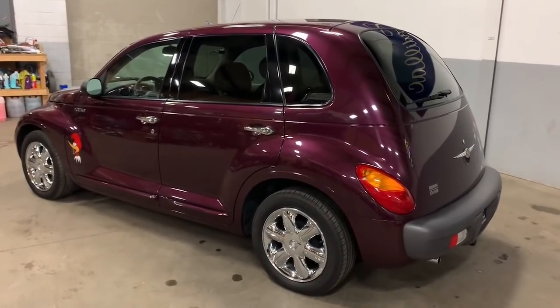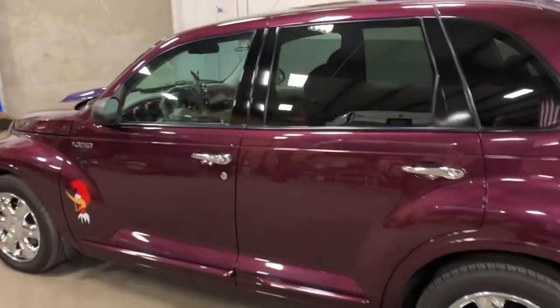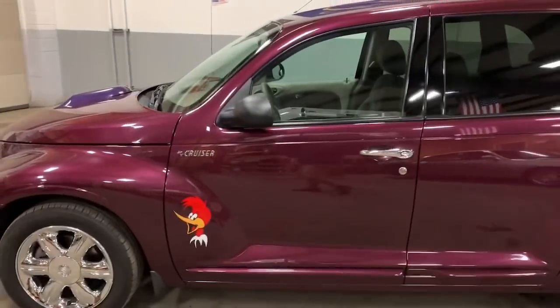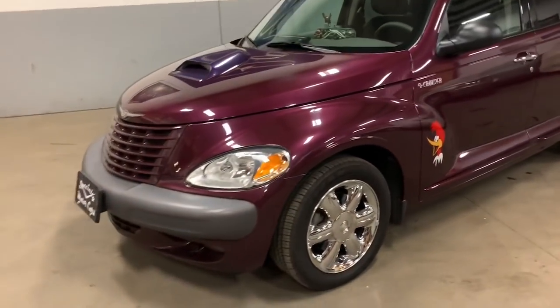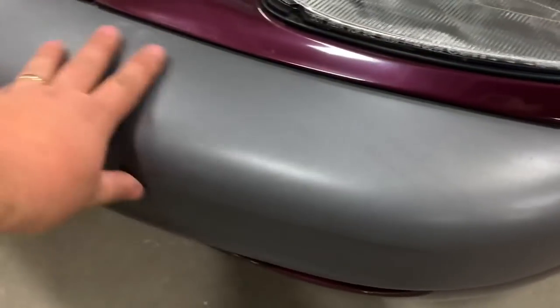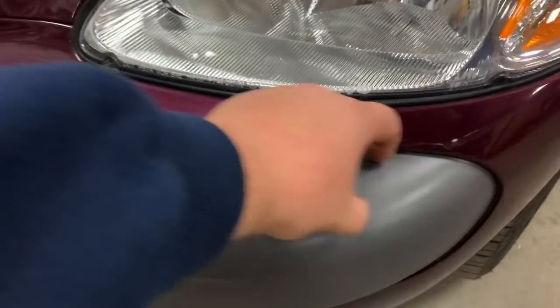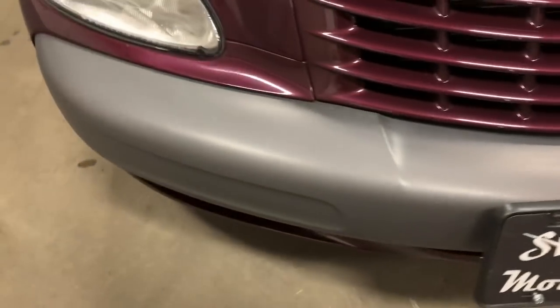Didn't know I had quote-unquote performance exhaust. Let me show you that in a minute. And I didn't know it had all the stuff that I had. So it's a California car, absolutely no rust under it, and you can tell somebody really cared for this car and babied this car. If you look at the bumpers, normally these bumpers start to dry out and you see a weird line. It almost looks like a tape line. This car is absolutely perfect.